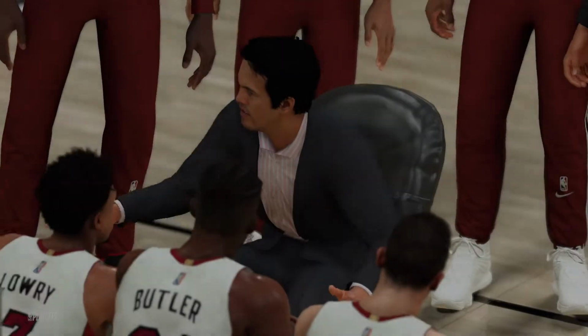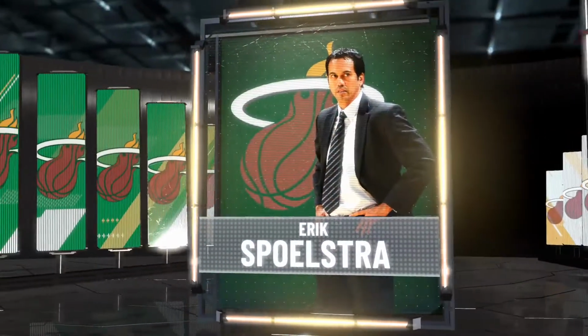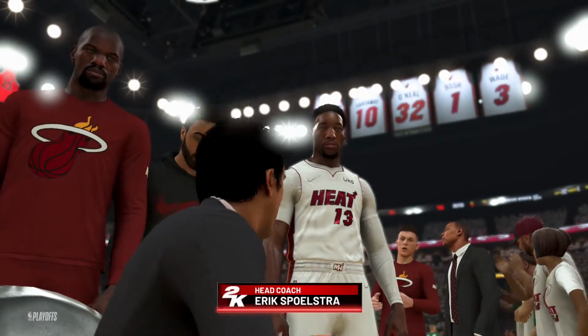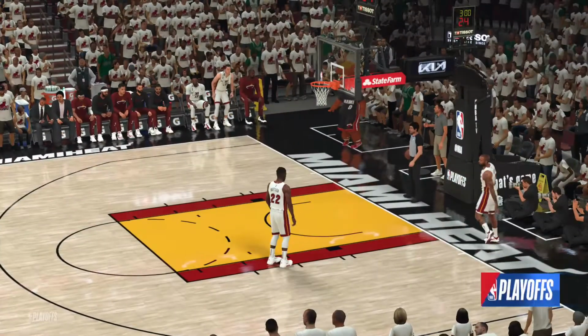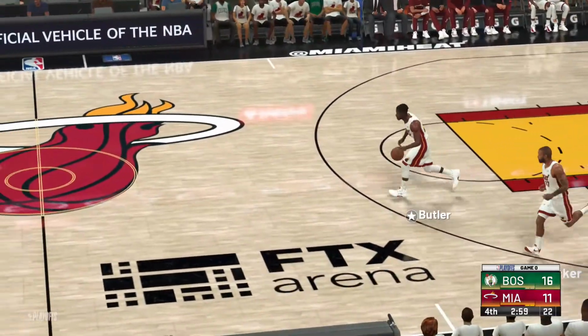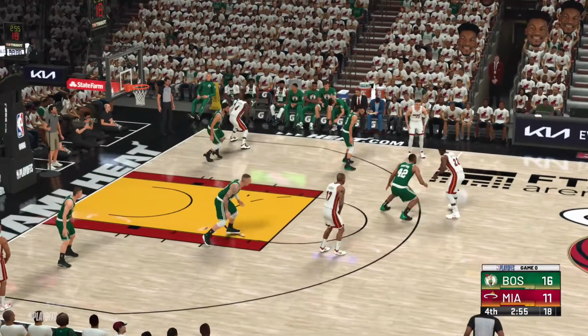Head coach Eric Spoelstra mic'd up along the sideline. Let's check it out. Trust each other. Let's get that ball moving. Right? Ball moving. No holds. No holds. Right? Well, moving the ball is so important to these coaches. I mean, it helps make the offense run smoothly, Kevin. When you move the ball, more scoring opportunities open up.